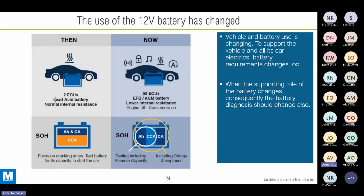So one important parameter at the time was the crankability of the battery. That was a parameter which really was important. Other than that, not so much was requested from the battery other than being able to crank the vehicle if it was needed. Although, especially over the last 20-30 years, we have seen cars changing quite completely with all kinds of systems, from infotainment systems to all kinds of safety systems, which are all making use of the same 12-volt battery, which also meant that the use of the 12-volt battery has changed quite drastically over the years.